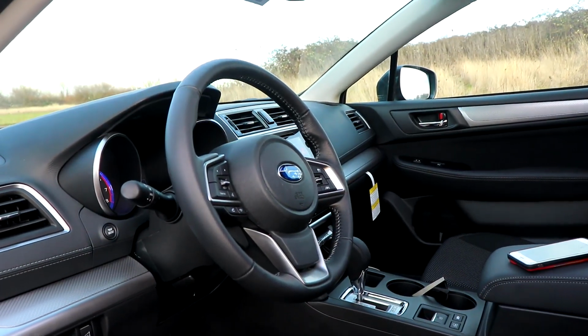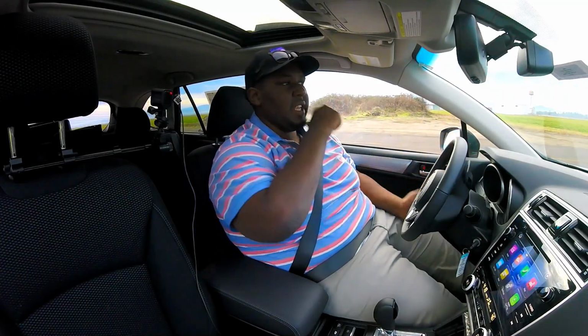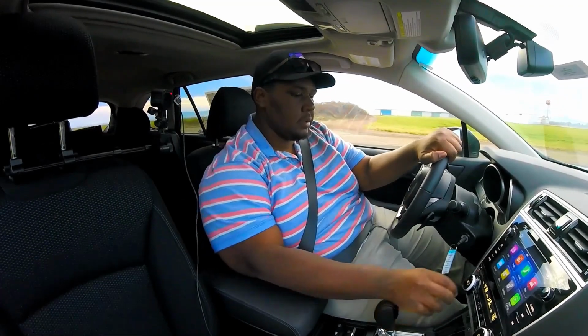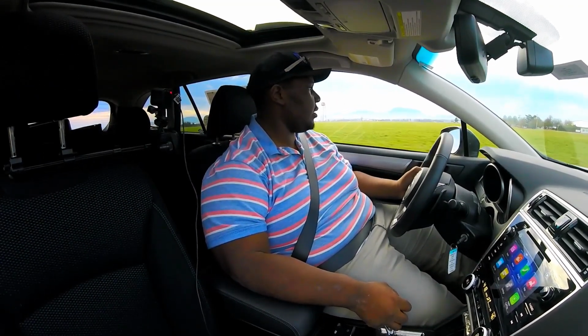All right, let's see how this bad boy drives. Welcome to the 2018 Subaru Outback driving portion. Let's get on out on the road and see how this thing drives. So let's go ahead and do some little acceleration to see how this thing accelerates here.